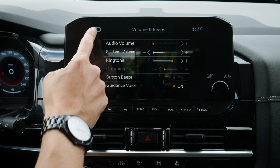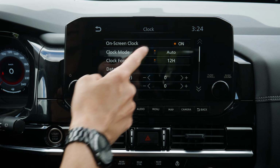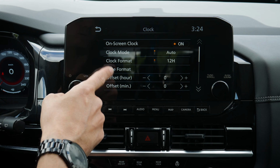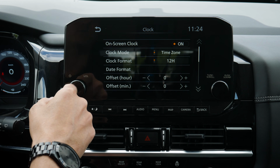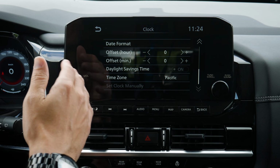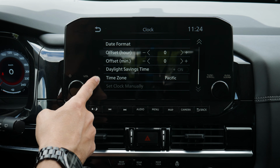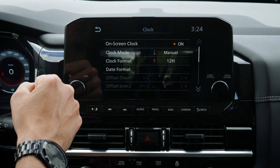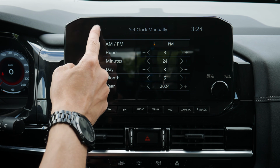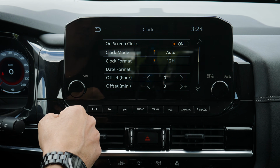And then do you want to get a guidance voice, yay or nay? Your clock, you've got the option of hiding or showing. And then there are 3 unique modes. So auto mode means that the vehicle determines what the current date and time is. If you're in the time zone mode, the only time you'd want to be in time zone is if you're straddling a time zone and if your time is constantly flipping back and forward. So you could then manually set your time zone instead if you wanted to, or you can do a full manual mode instead. So if you wanted to set your clock manually, you've got the flexibility to do it. Honestly though, for most people, your best bet is just going to keep yourself in the auto mode.